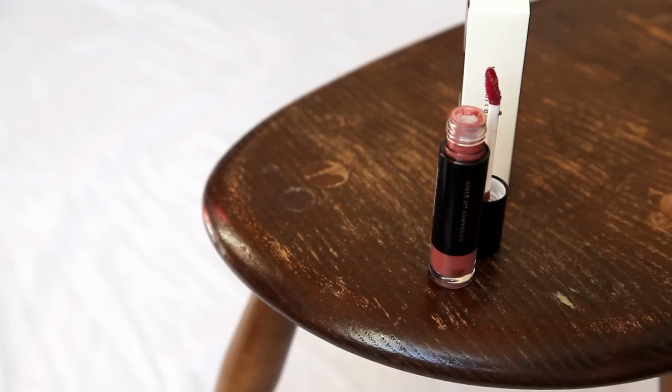The other lip product that I bought is probably more typically up my street. It is the Gossamer lip stain in the shade Storyteller, which again is like a really nice deep nude colour. Colours like this are pretty much my go-to at this time of year. I just think they're so flattering.